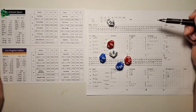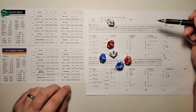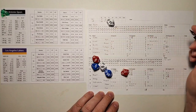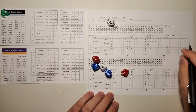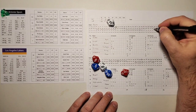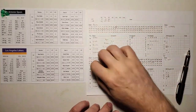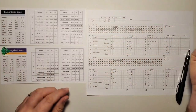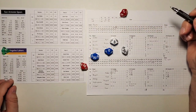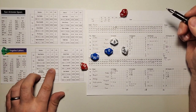76 is a bucket. That goes to Turkoglu again. Turkoglu getting a lot of open looks. He's got 5 points here in the fourth. And the Spurs push all the way up to 77. So, been good defense from the Lakers. Poor execution from Spurs.